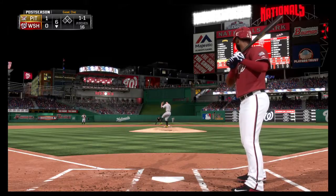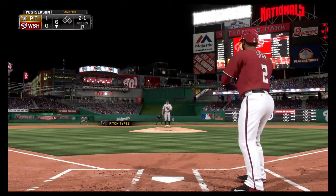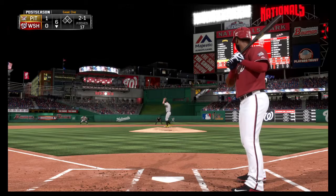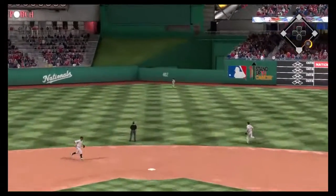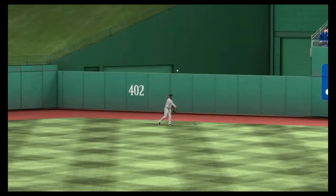Here's the pitch. And he's a little too high with that one. 2 balls and a strike. The pitch. Well hit high in the air and deep to center field. Catch is made out there by McCutchen, and that's the 1st out.